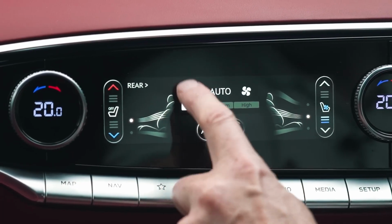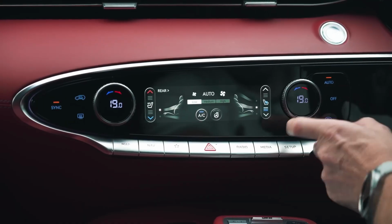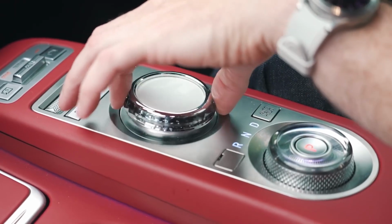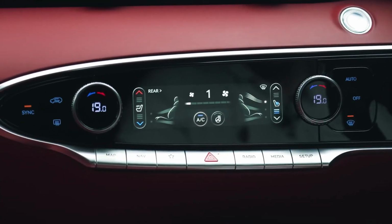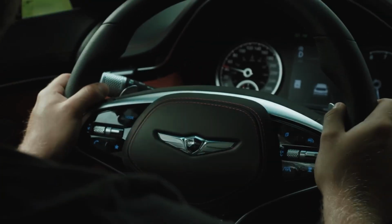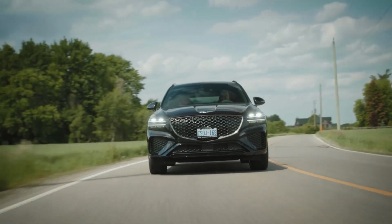The GV70 offers everything from a 14.5-inch infotainment system, 3D digital gauge, and Lexicon surround system for entertainment and connectivity to a remote smart parking system, an Ergo Motion driving seat, and wireless auto charging for safety and convenience. The GV70 fits the bill perfectly.